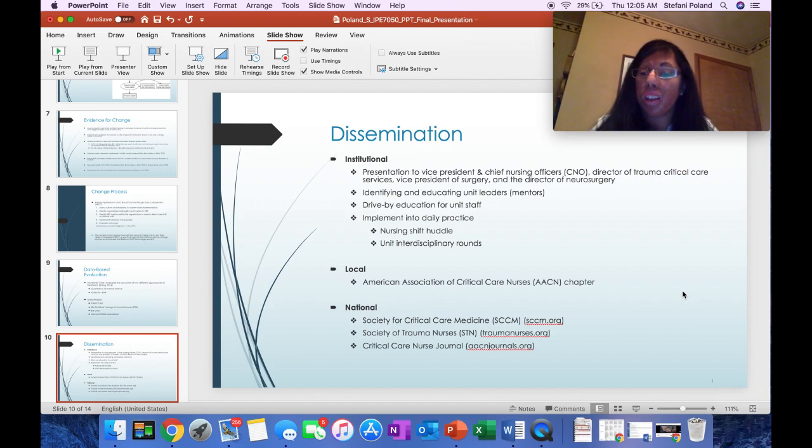Implementing it into our daily practice, we have nursing shift huddle every shift, as well as interdisciplinary team rounds every morning. Those will help identify who's ready for early mobilization and who wouldn't be and why. Locally, I would also like to speak with the American Association of Critical Care Nurses chapter. Yes, it's been studied, but early ambulation in critical care still has kind of a faux pas to it. So we want to be very encouraging to get these patients moving.